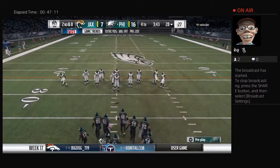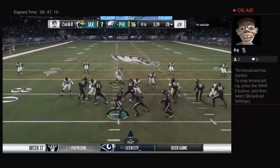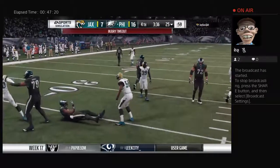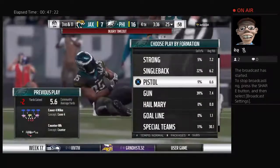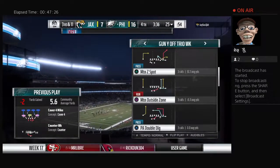Second down following the run. Again, it's Hill. And he'll be knocked down sideways near the 25. Now we'll get a stoppage here as it appears we've got an Eagle slow to get up.